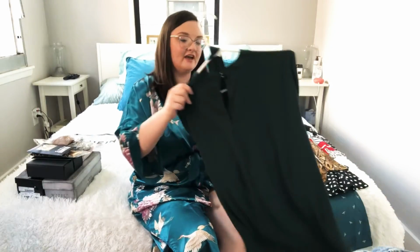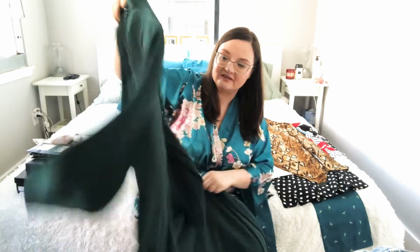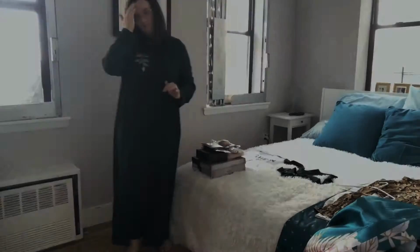So, the very first thing that I'm trying on today is this dress. I think this is actually one of my favorite things that I got on the site that I was the most excited about.